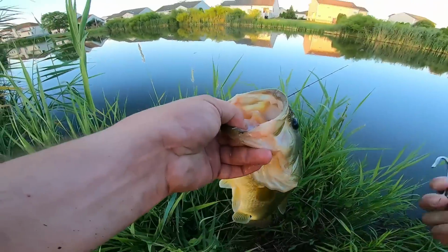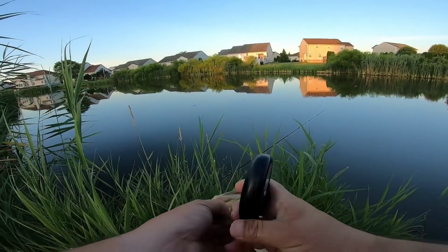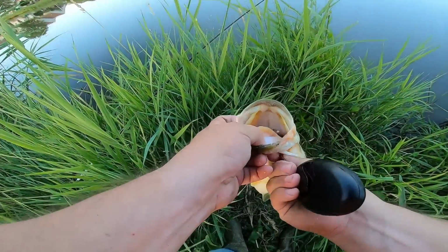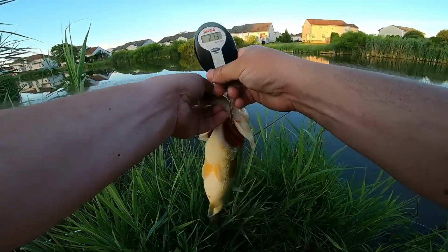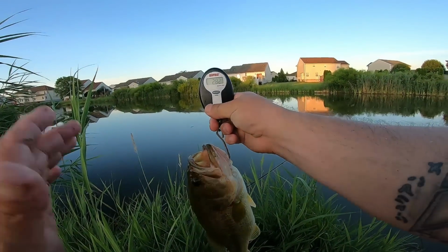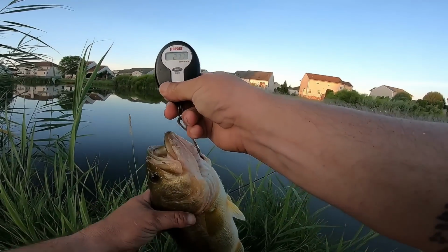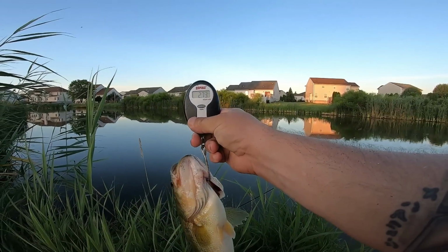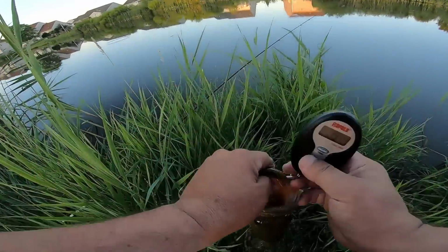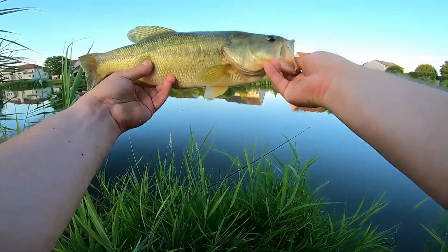Let me move a little further back so it stays on land, guys. All right. Here we go. For real this time. We're going to weigh the fish. All right, let's see if she calms down this time. She's trying to jump all around. 2.73 pounds, almost a 3 pounder. Feisty as can be.